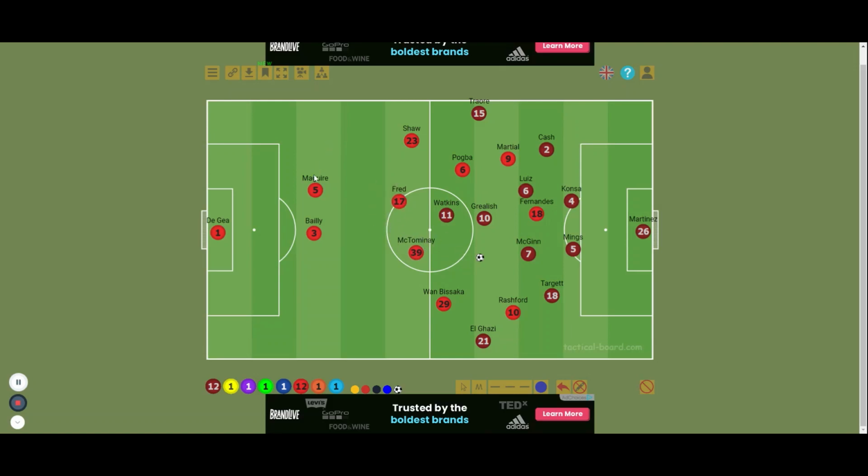It was to the point where Villa didn't create too many chances. Although, at times, the way that they did create chances was when Fred or McTominay were caught out in possession, or Villa were able to get past. In my pre-match analysis, I talked about how Manchester United getting past Luiz and McGinn would be pivotal. But to my surprise, Luiz and McGinn were a big part of the Villa attack. So, as it goes, right?